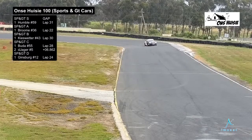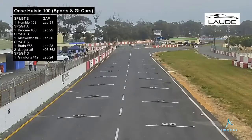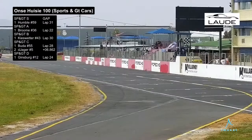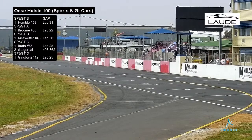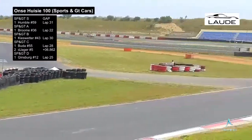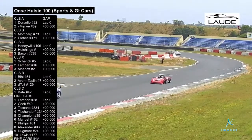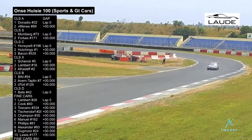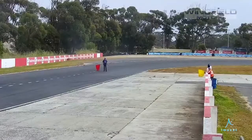And is this Martin Pugh coming in now? Martin Pugh has just come over the line, and he managed to complete 29 laps. He finished 1 lap behind Gary Kieswetter and 2 laps behind the winner, Steve Humble, and he finishes second in Class B. Ryan Buddha has taken the checkered flag. He wins Class C and he finishes 4th overall. So that was the Huisie 100, 31 laps for the Western Province Sports and GT.